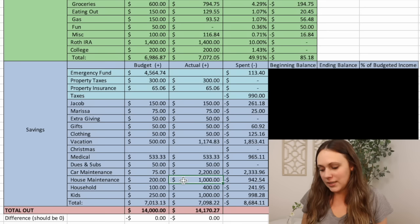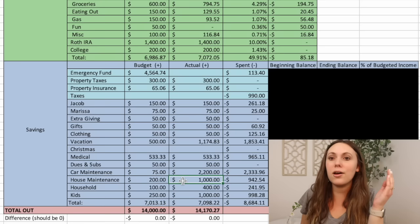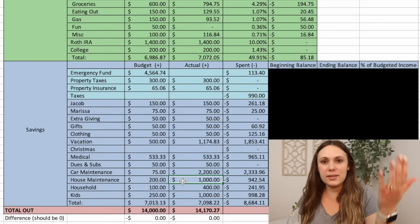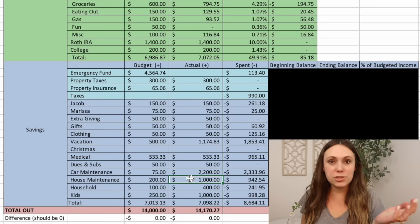Next we have is house maintenance. This was another one. So we normally put $200 to this. I was really hoping that we were going to be done spending tons of money on house related stuff. I always know like when you move into a new house, there's things that need to be done and we set aside money for that. And then actually I thought we were done. So I took money from that and from the rest of that fund that we had, and I put it to our Roth IRAs, which still is fine. I'm glad we funded that.